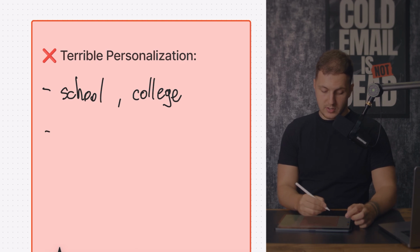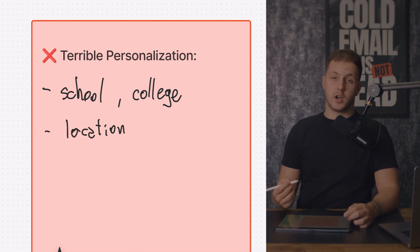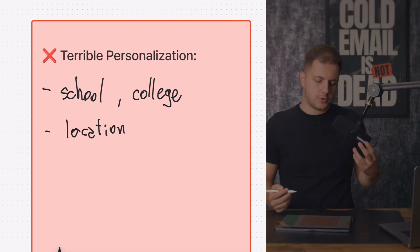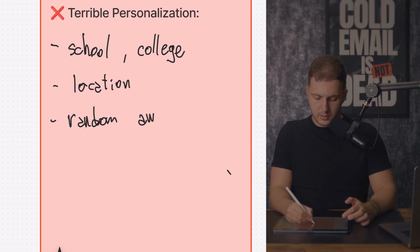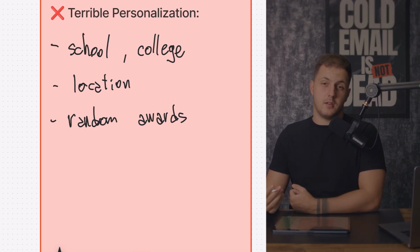The other thing is location. In some cases, location actually works, but it has to be something related to the offer itself. But if you just mention the location for the sake of personalization, it doesn't really make any sense. One other thing is random awards. So mentioning some courses or something like that that they listed on LinkedIn will not give you any results. So yeah, these are just some examples.